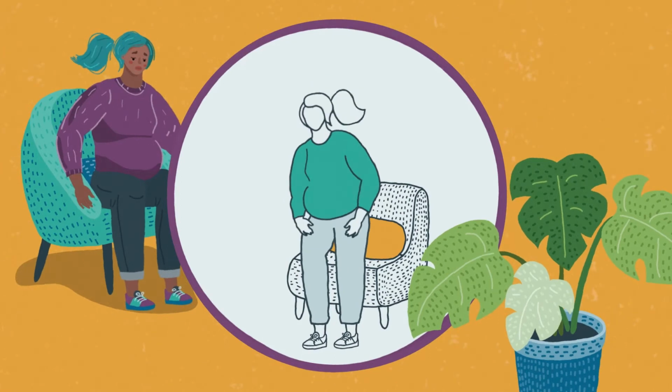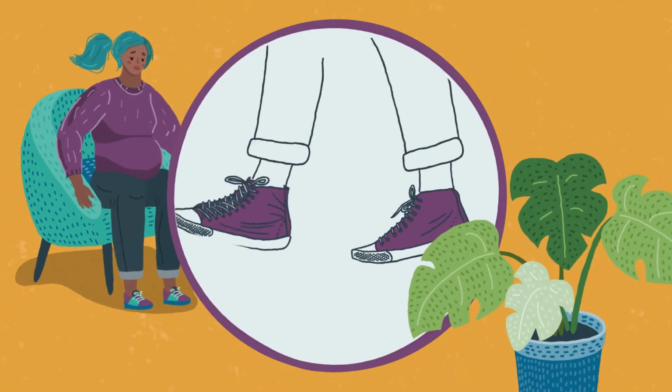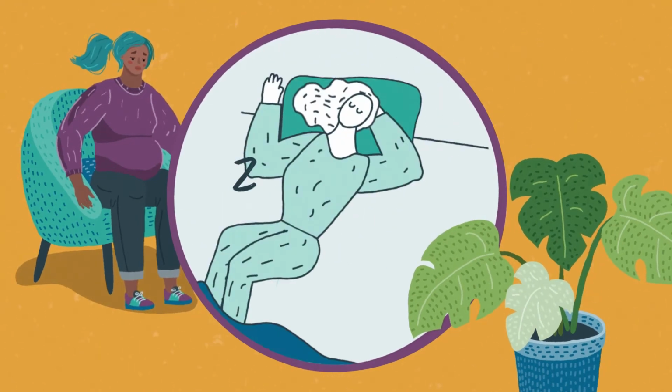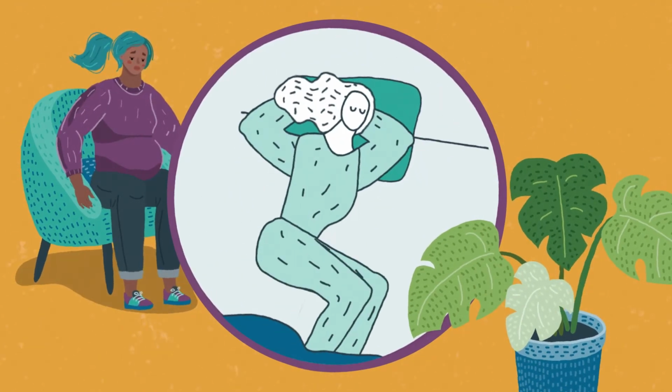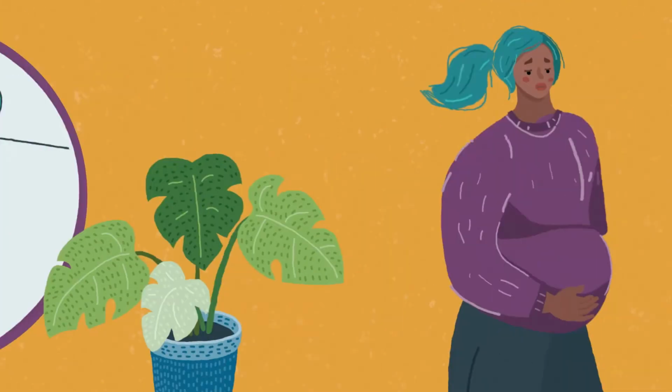Sit down when getting dressed. Try walking with shorter steps. Keep your knees together when rolling over in bed and squeeze your buttock muscles to help lift your hips and pelvis as you turn. Postural changes are normal during pregnancy as your bump grows and you gain weight.